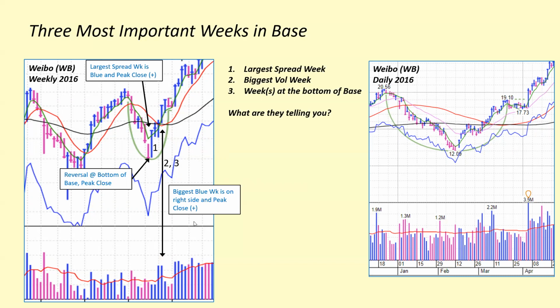That's another positive sign. The third thing we're looking at is the weeks at the bottom of the base. You can see here that we get a reversal at the bottom of this base, and it actually reverses on the week that has a peak close. So that's also very, very positive in construction. So a very quick overview of this base, it looks to have potential. On the right side, you can see the daily chart, and you can see that this stock actually broke out in early April of 2016, and it actually went on to a significant move.